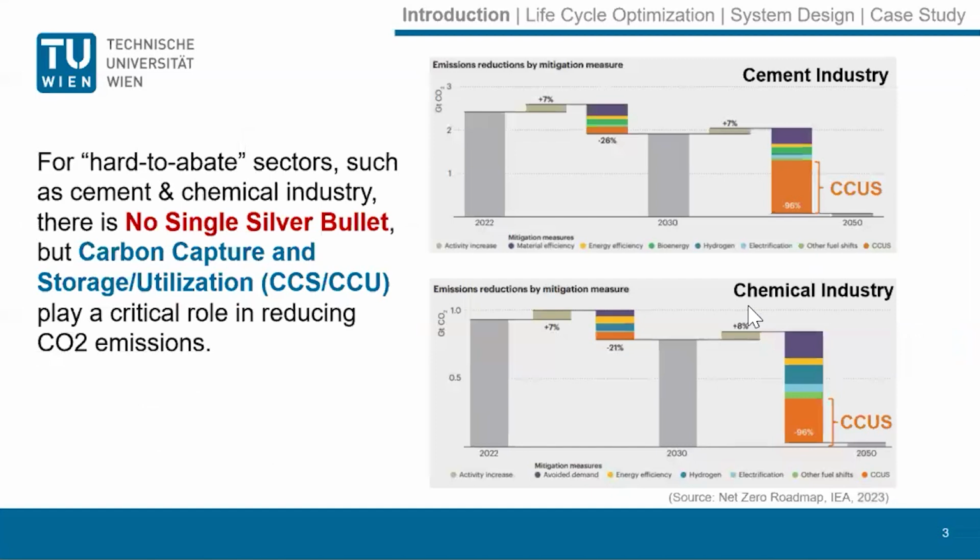But I also don't want to overstress the role of the CCS CCU. Today, a lot of people already say very clearly that for the hard-to-abate sectors, we need to combine all the potential technologies, not only the CCS CCU. Firstly, we need to further improve the energy and processing efficiency, and also combine other hydrogen or fuel switching or electrification to deeply reduce the emissions.